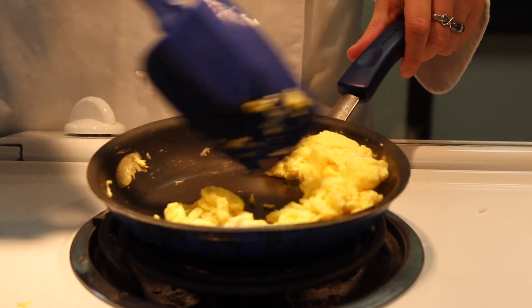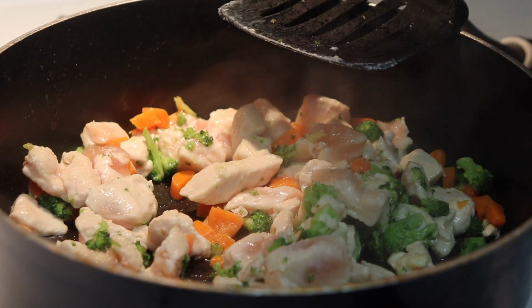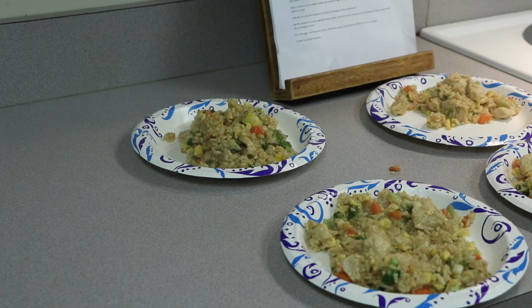The Food and Nutrition class also offers a second-level class that can allow students to further their knowledge in nutrition and dietetics. The Food and Nutrition class is a wonderful course that prepares our future culinary artists. And let me tell you, their work is delicious. Reporting for Campus Connection, I'm Mia Crafton.